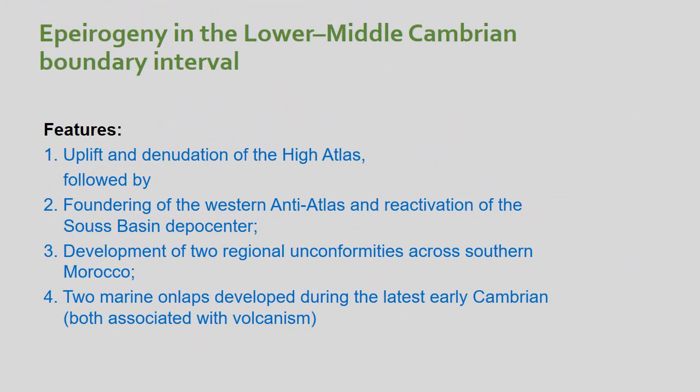What caused the regressive, transgressive development in the lower middle Cambrian boundary interval is a matter of ongoing discussion. As we saw, the differential subsidence and block folding during the early Cambrian in present-day Morocco created distinct differences in facies and thickness of the rocks.